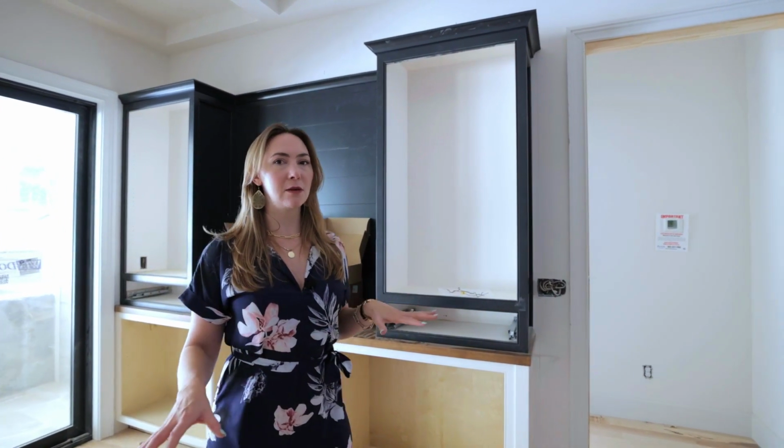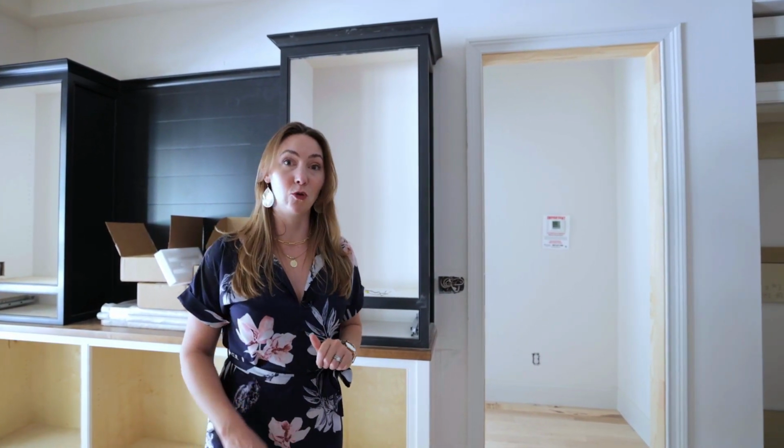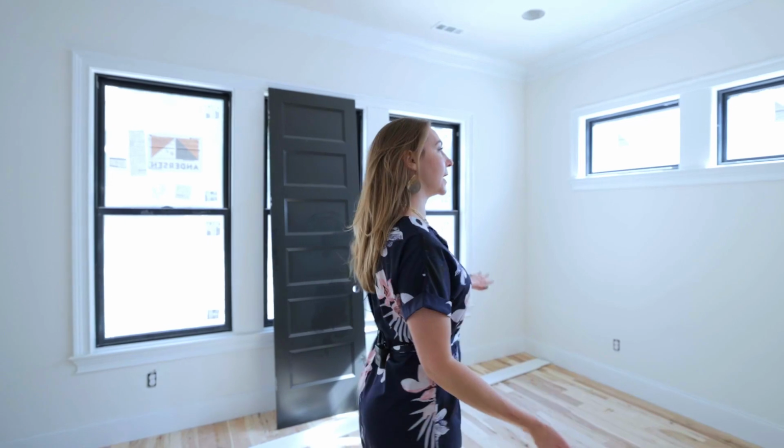So on this same floor, just behind this wall, is the second bedroom on the main floor. Let's go take a look. This is your second bedroom on the main floor. Now, very similar to the primary bedroom on the main floor, you've got those high windows, which is gonna give a lot of privacy, and you have your own private access out to the back porch.